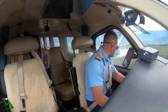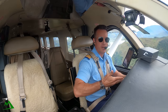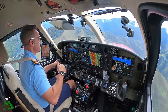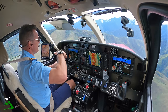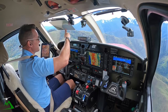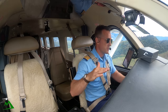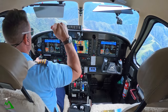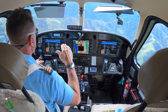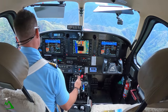So I'm going to aim for the threshold on this one, just because it kind of drops off and then it also down slopes. Aim for the threshold. I'm just going to go all the way, basically point my nose to it. The second it goes underneath my nose, I'm going to go idle, flaps up. That way I just start slowly sinking. I'm not going to flare. I'm just going to kind of hold my position and just kind of let the airplane settle onto the ground. It's a little bit different than landing uphill or even flat.